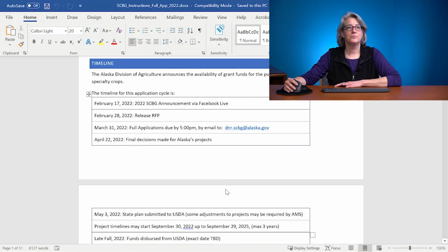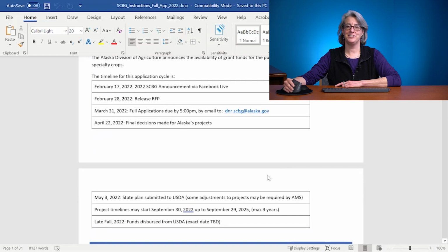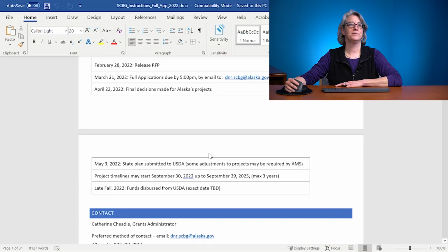The timeline for our grant solicitation, the availability. Right now, in February, we've done a Facebook Live. That's always a lot of fun, every Thursday at noon on the Alaska Grown Facebook page. If you check that one out, you can get updates on everything agriculture that we're involved with. By February 28th, Monday, we will have a live link on the website. So if you're looking at this video, that's been released already.